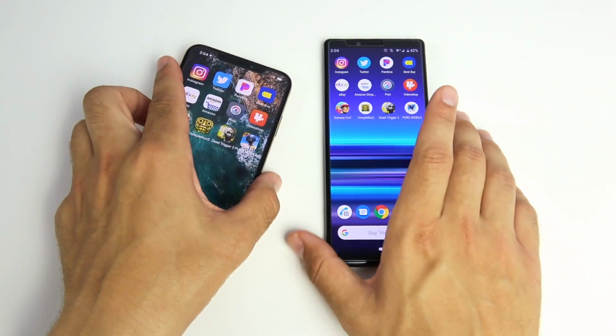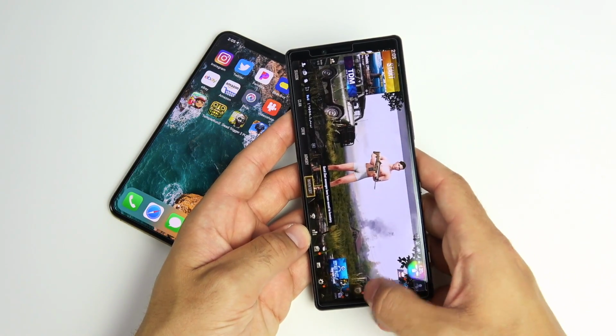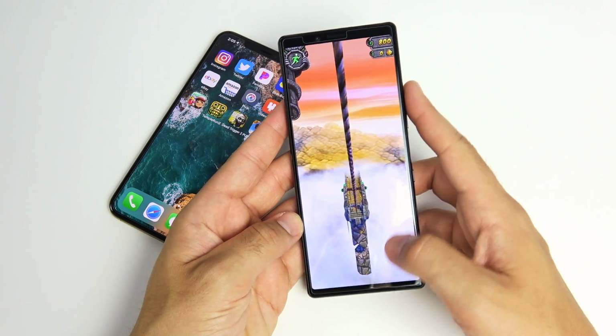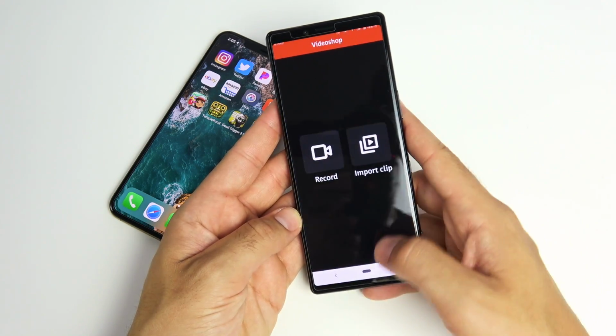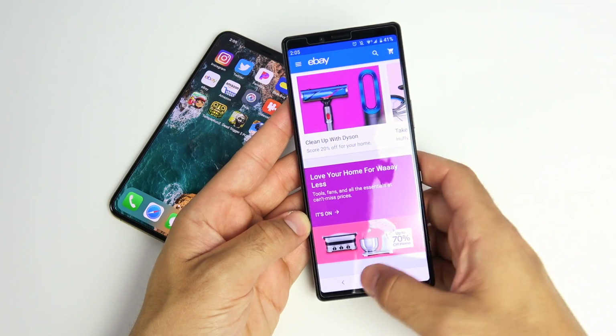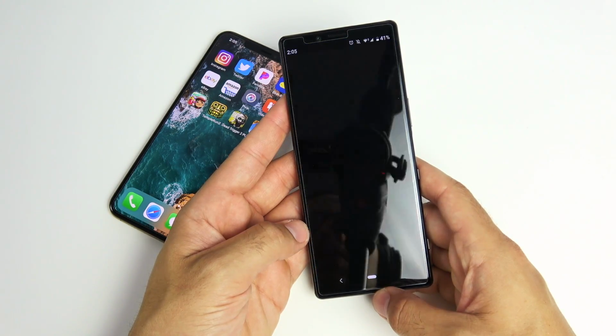So the iPhone, pretty silky smooth reloads there. Let's go into PUBG Mobile here. For the Sony, that was open. This game right here, let's go into Temple Run 2. That's good to go. Subway Surfers, so pretty good RAM management so far for the Sony as well. Pixlr's open, Amazon's open, eBay is open. Best Buy is open. Pandora is also reloading there.